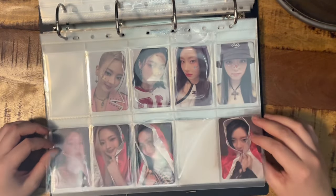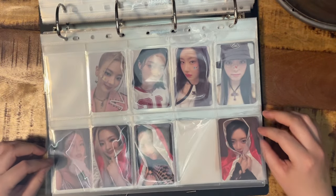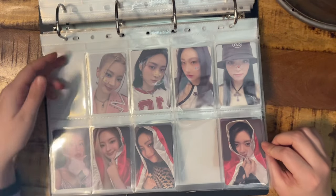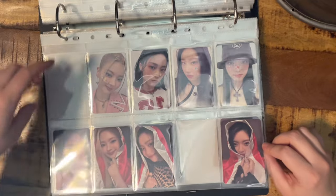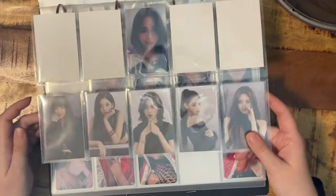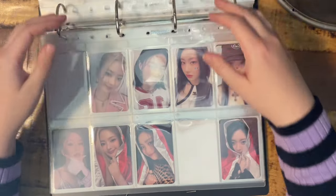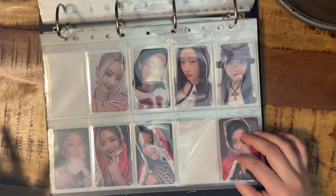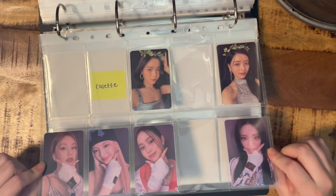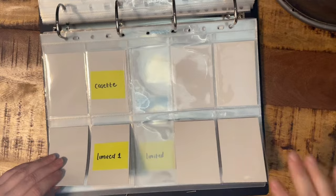Then we have Kill My Doubt. For this, I have a lot of empty spaces, and that is because I have those cards on hand and I knew I would get them from my group order, so I just didn't make any fillers for that. Believe it or not, making these paper fillers that I have right here is really time consuming. So I decided to just leave these spots empty because I knew they were on the way to me anyway. I have the regular album cards complete right now. I just need to store everything. I feel like I've said that quite a bunch in this video, but it's okay.